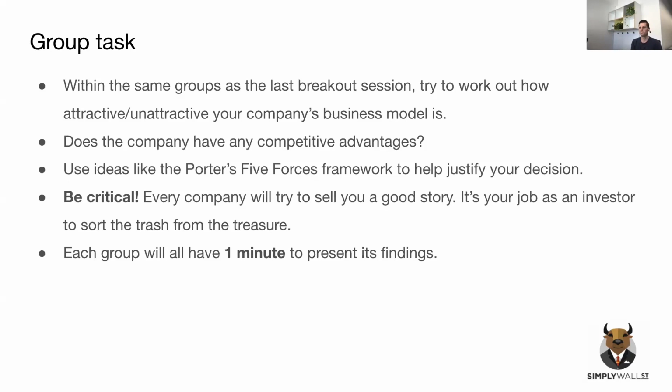I wanted to say, just be critical. Every company will tell you a really good story in their 10K or their annual report. They're very good salespeople, but it's your job as an investor to sort out the trash from the treasure. So be critical. Don't just take everything at face value that they say. So yeah, we'll go back into our groups and we'll present for 1 minute each again when we come back.